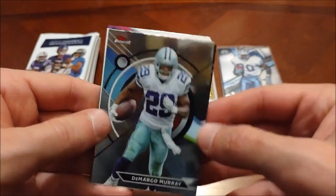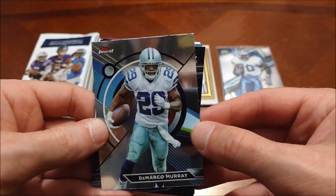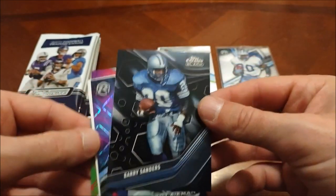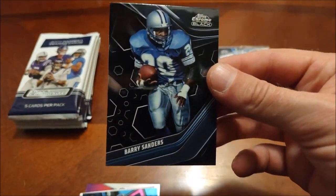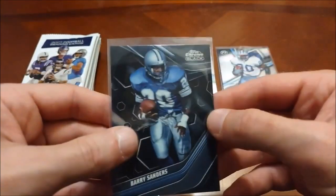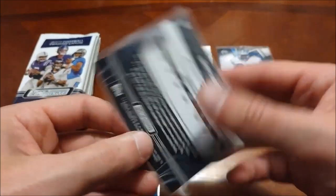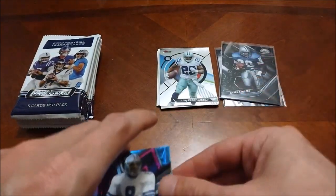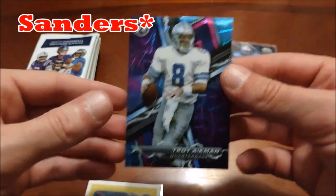Here we have DeMarco Murray. It looks like the 2021 Topps Finest design. Another Barry Sanders, Topps Chrome Black. That is part of my 4 GOATs PC: Barry Sanders, Tom Brady, Ken Griffey, and Mike Trout. Only a base there, but we'll take any Griffeys that we didn't have.